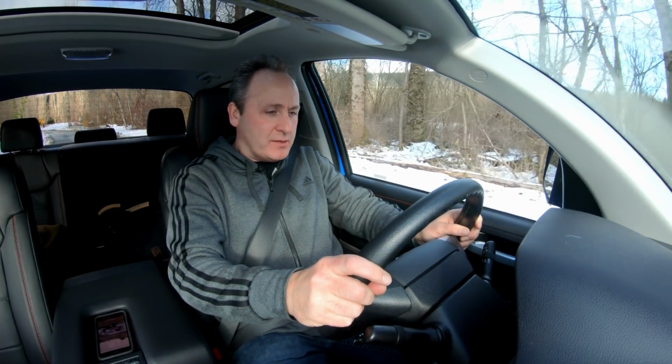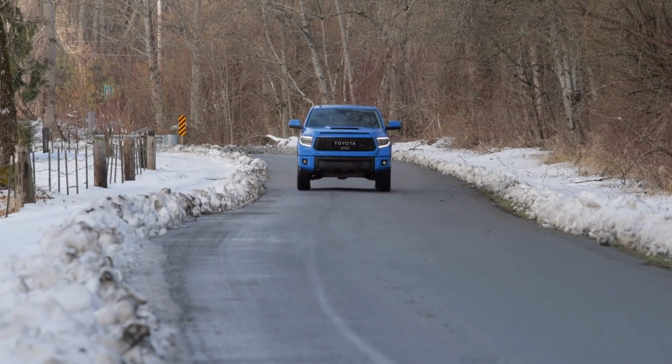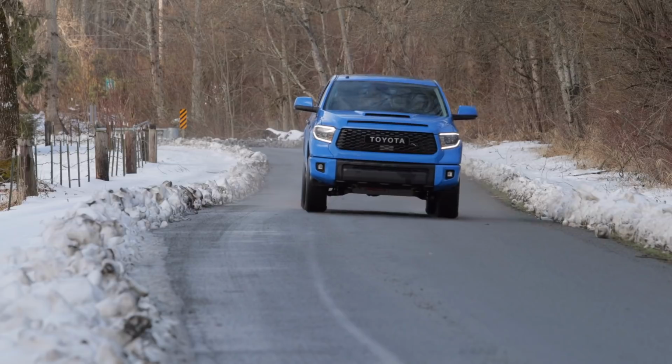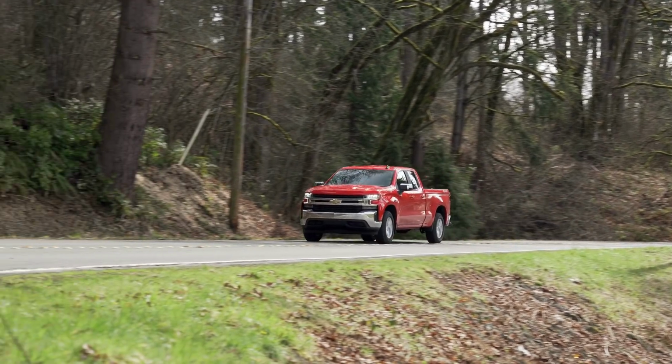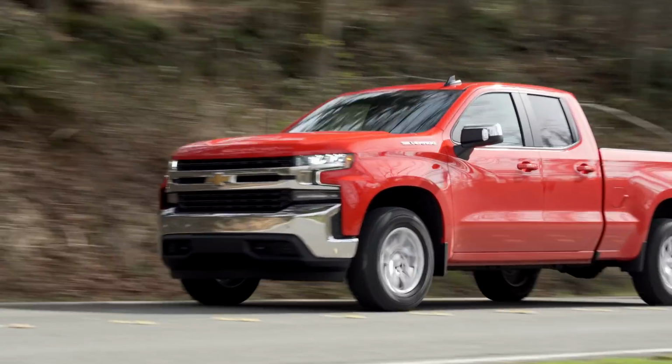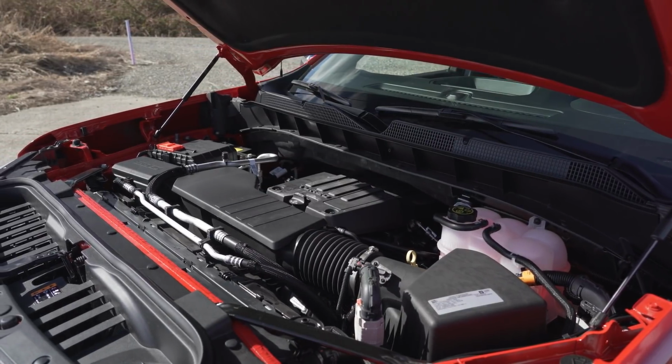Complete stop, and 3, 2, 1, and go. A little spin out because of wet road. 30, 40, 50, and 60. That was about 7.5 seconds, 1 second quicker than doing the same test with the Chevy Silverado. Though, to be fair, we did test the new 2.7-liter turbocharged Silverado, so it's not exactly apples to V8s, but that's what we have to work with.